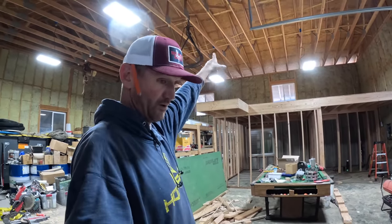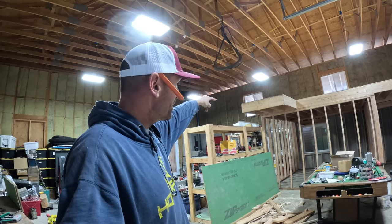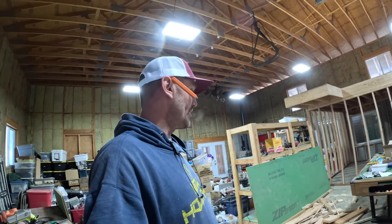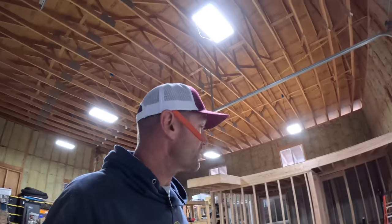I'm afraid I may have to cut one of those rafters off and actually extend it a little bit. If I end up building a loft, I can extend that landing a little bit. So that's what I've got to figure out. I've got to lay out the stairs and just see how this is going to work out. And I never really got along with any stairs that I've had to build.